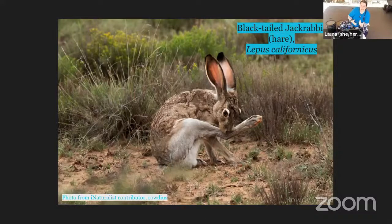So whereas a lot of times when we're talking about fossil animals, it's easy to think only about the extinct animals, like the saber-toothed cats or the giant sloths, I just want to remind everybody that many of the animals that we have, especially the smaller animals, are still around today. And many of them are still in the Los Angeles area. You can go up in some of the mountains around this area and still go find these hares.